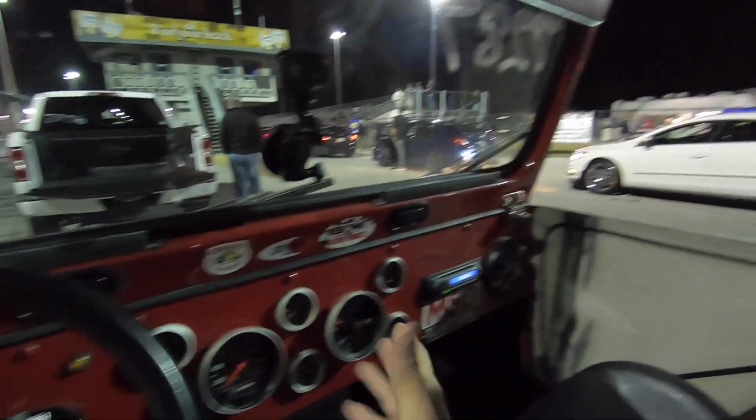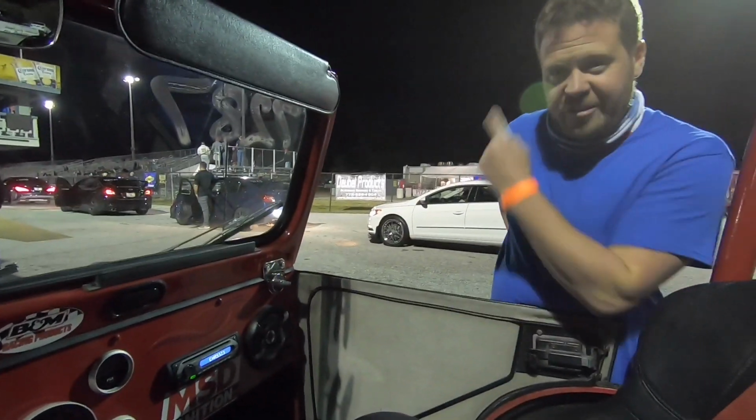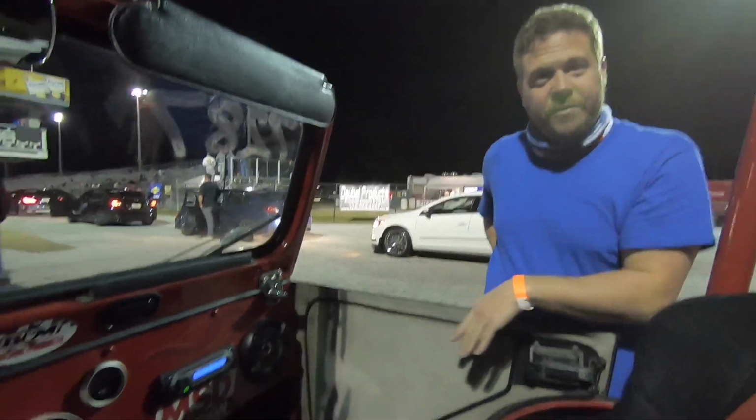It looks the part, but when you lift the front, it looked like it was coming up. You lit the front end, dude.